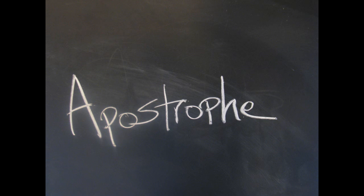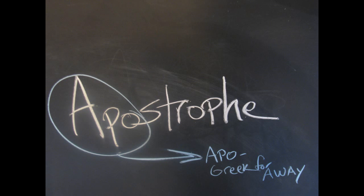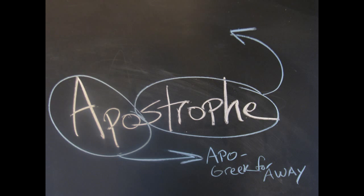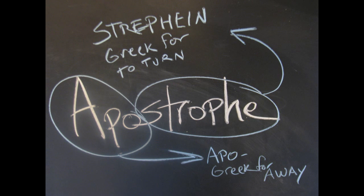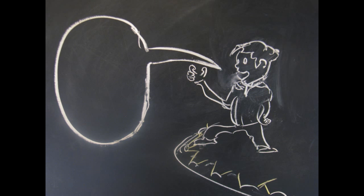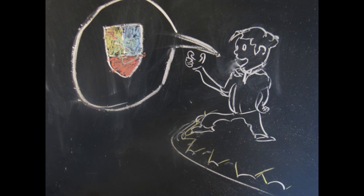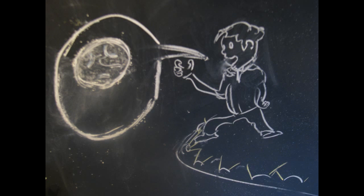Let's get some etymology up in here. The English word apostrophe comes from two Greek elements, the prefix apo, meaning away, and the verb strephein, meaning to turn. In the world of theater, there is a thing called an apostrophe that is not a punctuation mark. It's a type of speech, a rhetorical tactic. It's an address to something absent or incapable of responding, like a missing friend, or an abstract idea like honor, or something inanimate, like the moon.